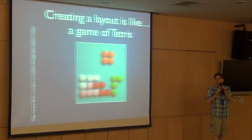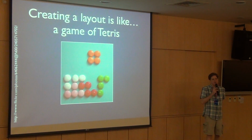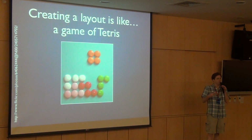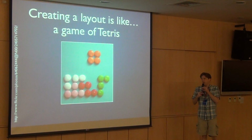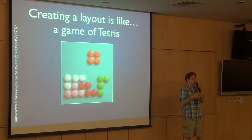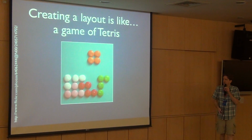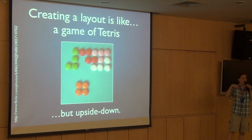Now, recently I saw a blog post on Aqua's website about their responsive layout builder that they're creating, and they talked about creating layouts being kind of like playing a game of Tetris, but upside down.